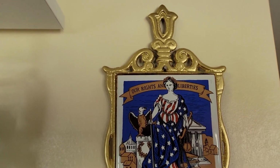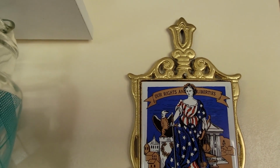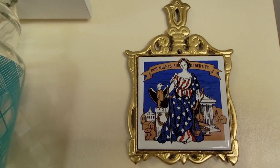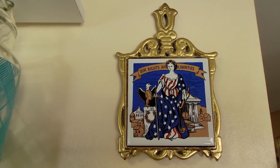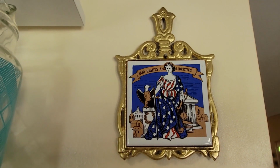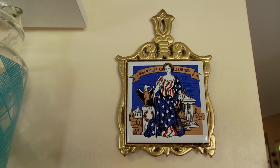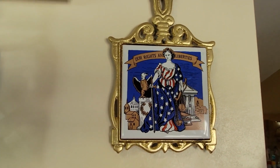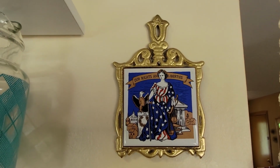And the tile, we did get it out when I was soaking it. It was re-glued in there with what looked like hot glue, like a glue gun, so it peeled out very easily. So I re-glued it with something much better. So I think it's pretty fun now. Yep, 99 cents at Bibles for Missions. Can you believe it?